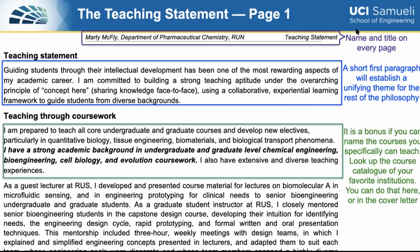Again, you want your name and title on every single page. You want a short paragraph. For the teaching statement, you're going to start off with a philosophy. It's going to establish a unifying theme for the rest of your statement. This philosophy can be that you want to guide students, or that you find it rewarding. It's going to be something that's personal to you, right? Why you want to teach, why it's important to you, what you like about teaching, what your philosophy is about teaching. And you want to look up different words from pedagogy so that you can use the types of words that people are expecting to see in a teaching statement. They want to know that you've really considered it.